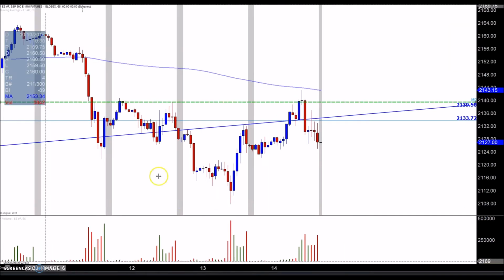I'll go to the 65-minute intraday, and you can see it tested there, gave an indecision day, and then closed near the lows. Okay, breaking 2128 was actually another level, and the one underneath that at 2116 and then 2105. So weak close, very weak close.